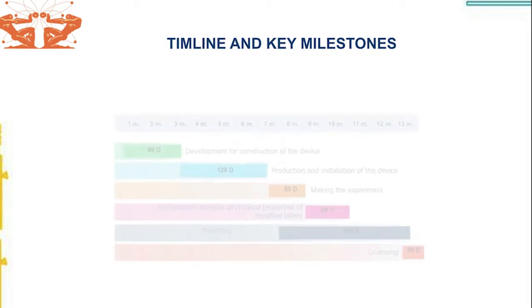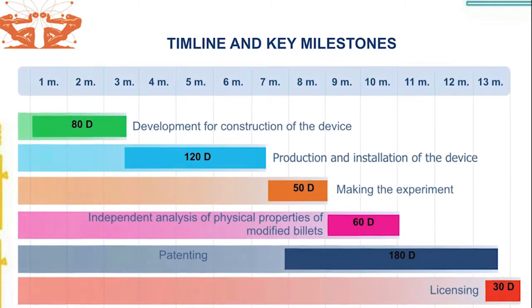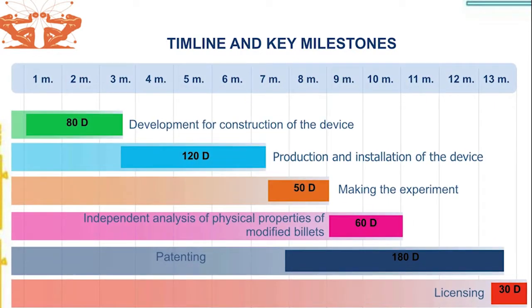Here you can see the timeline of the project that we propose with the description of key milestones. We have estimated that it will take us 80 days to develop the construction of the device, 120 days to produce and install that device, 50 days to make experiments, and 60 to analyze their results. We are also going to patent the results of R&D in order to conclude license agreements with customers.